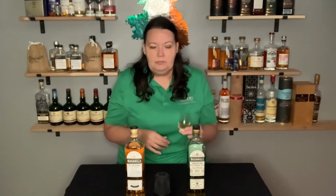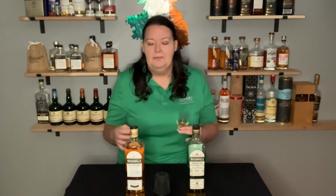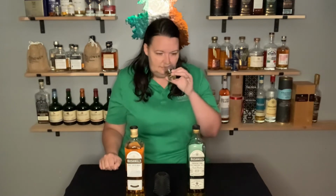I will say one thing Bushmills is very good about is when you get vanilla on either the nose or the palate, it's true vanilla. It's vanilla extract. It's not processed imitation vanilla. Some other Irish whiskeys, I know Jameson's one of them, I get more of a metallic vanilla, kind of like vanilla frosting or vanilla flavoring. I will say Bushmills, I typically get more of a true vanilla extract. It's more of a rich vanilla.